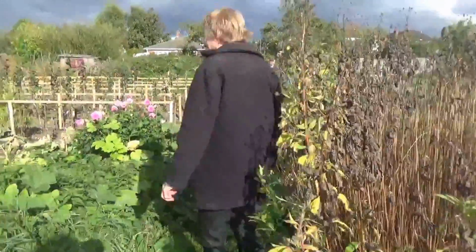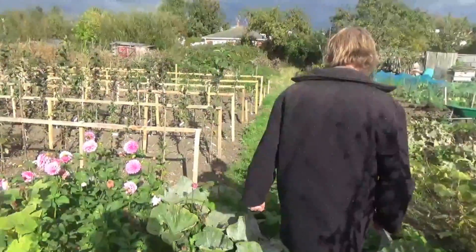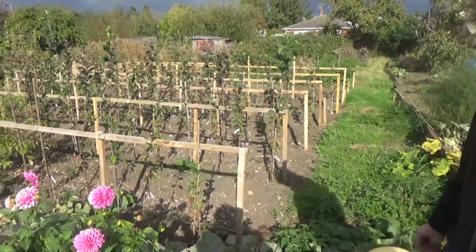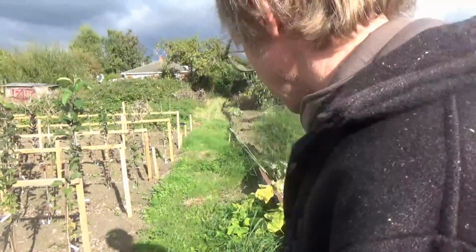Okay, folks, we're on plot 2 now of Nigel's various allotments. When did you take this on, Nigel? It wasn't in April. April you took this on. We're now in October. Yeah. So we're just going to have a little wander down first, and then we'll come back and see what's happening.